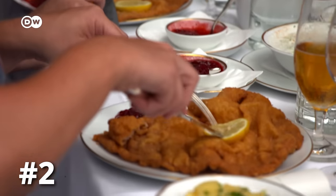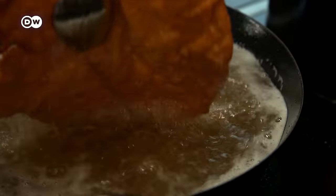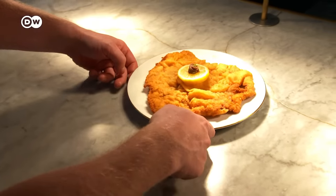Next, we're off to Austria to try the legendary Wiener Schnitzel. It might look simple, but the original follows a strict recipe that might surprise you.